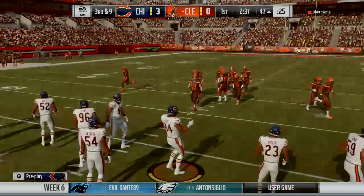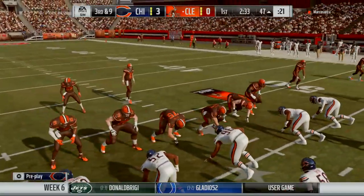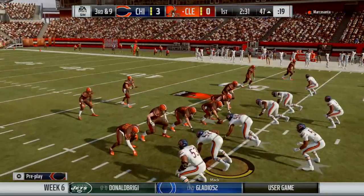Yeah, we saw the result, negative yardage. They'll need to get this to the 38. That's where the 1st down marker is here on 3rd.